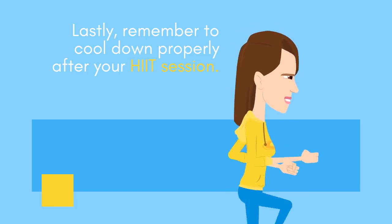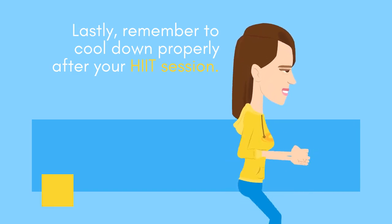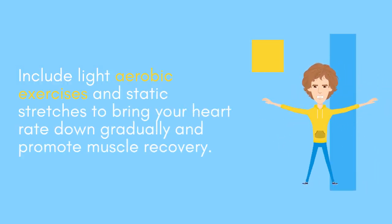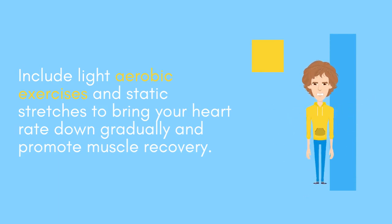Lastly, remember to cool down properly after your HIIT session. Include light aerobic exercises and static stretches to bring your heart rate down gradually and promote muscle recovery.